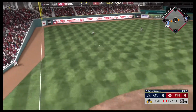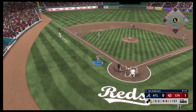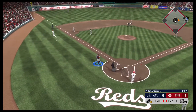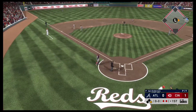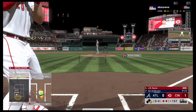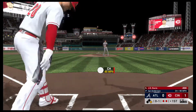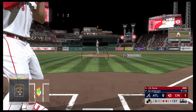Catch made in left. Here comes the runner for the plate. And he will score on the sacrifice fly as he's in with our first tally of the ball game. J.D. Davis the next to bat. He takes his first cuts in this one with a man at first and 2 away. Swing and a miss as he was way in front of that one.